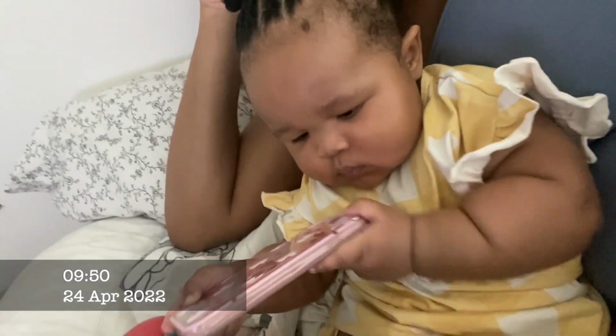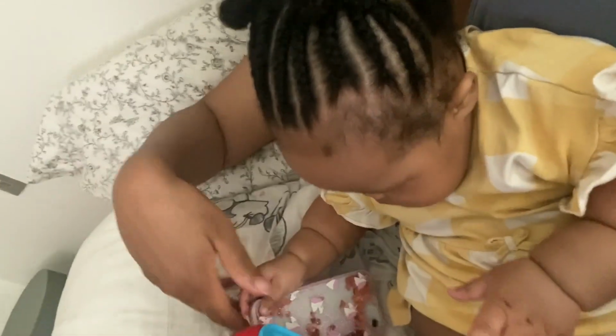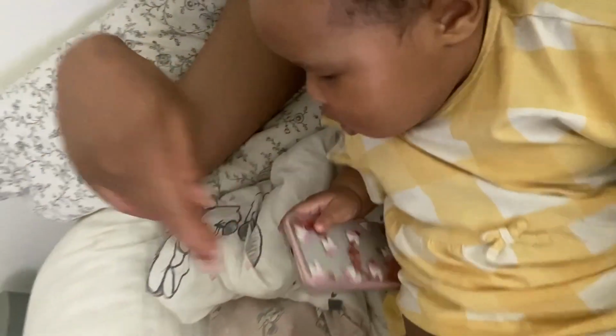Fast forward to now, and her playing. Oh, she's got a phone now, by the way. It's got unicorns on it. Alright, sorry. I did her hair as well. I did cane rows all at the top.